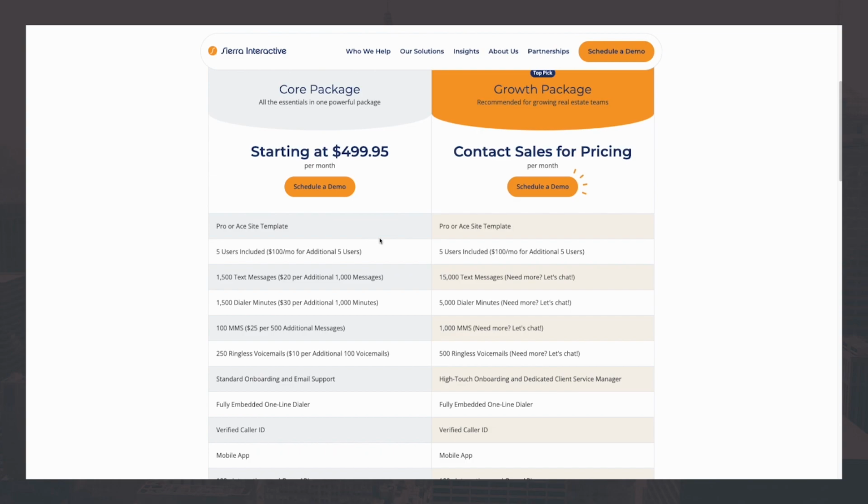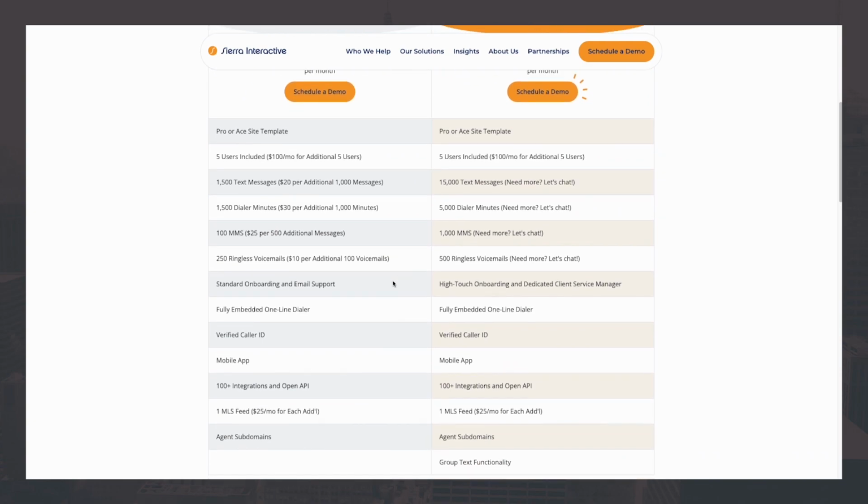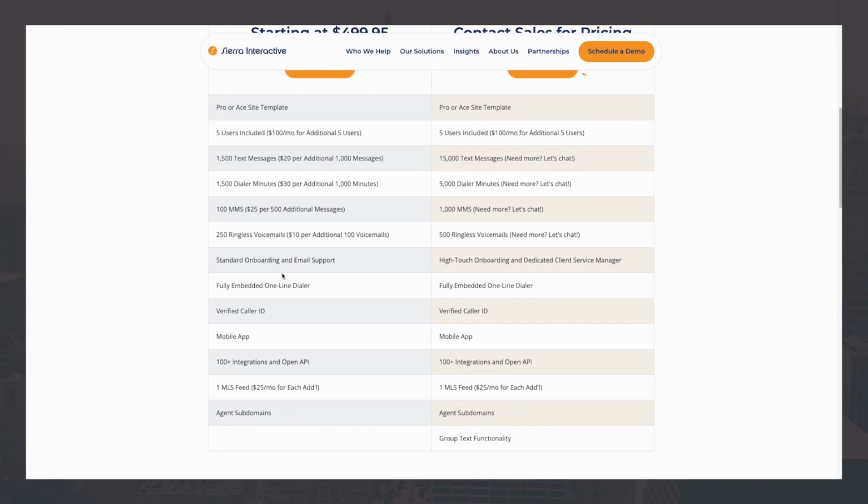But for the basic stuff, you're going to get 5 users for this particular package. 1,500 text messages, 1,500 dialer minutes, 100 MMS minutes, plus the 250 ringless voicemails that I mentioned earlier that you can drop into your campaigns.